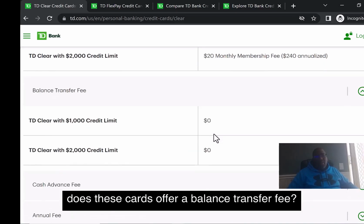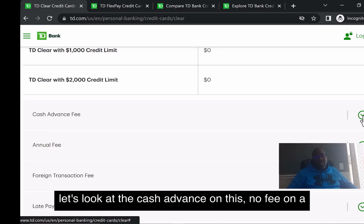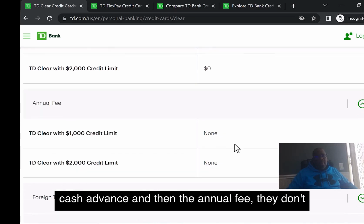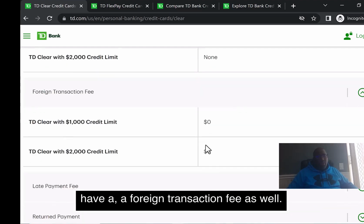Do these cards offer a balance transfer fee? No, there's no balance transfer fee. Let's look at the cash advance on this. No fee on a cash advance. And then the annual fee, they don't have an annual fee for this card. They don't have a foreign transaction fee as well.